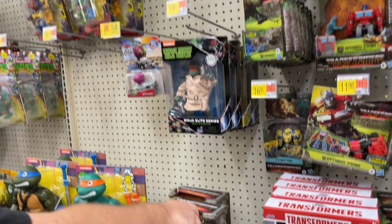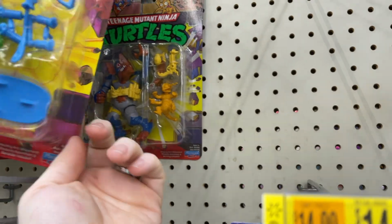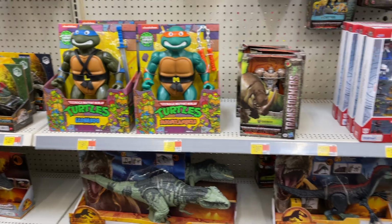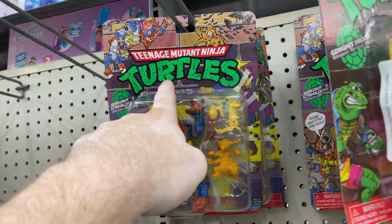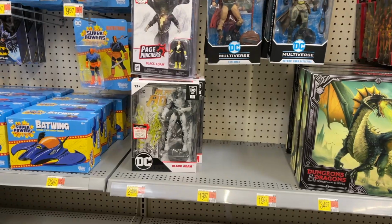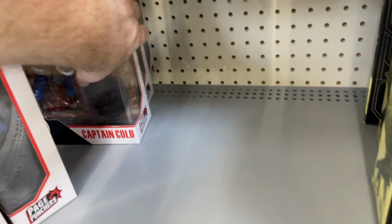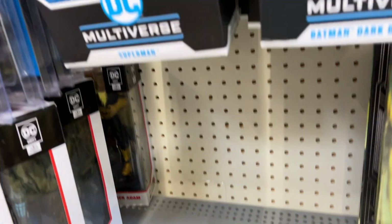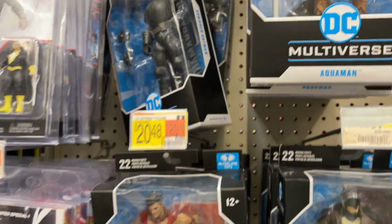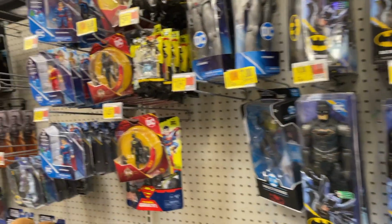Let's see, turtle stuff. We got our next wave of our vintage reissues. A Wingnut. It's ironic that he's hanging out on the shelf because I remember back in the 90s, he was also hanging out on the shelf. Let's see, we got some of our page punchers here for DC, Captain Cold, Batman. Doesn't look like anything too new for the DC stuff. Some more superpowers.